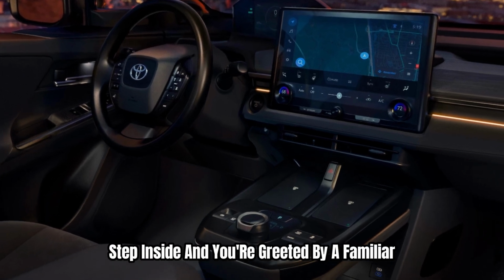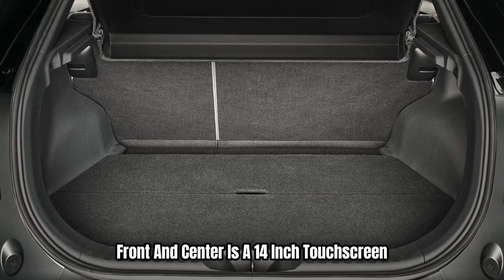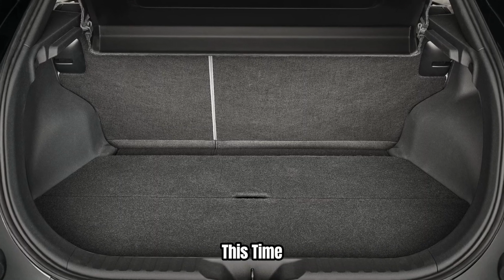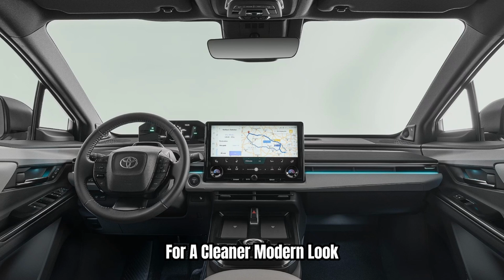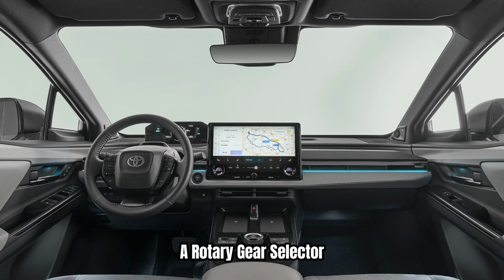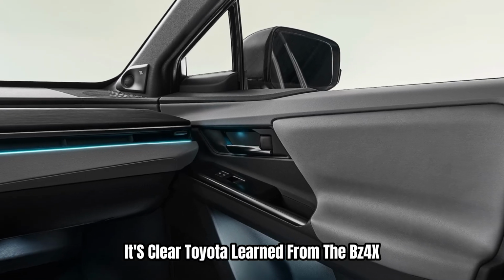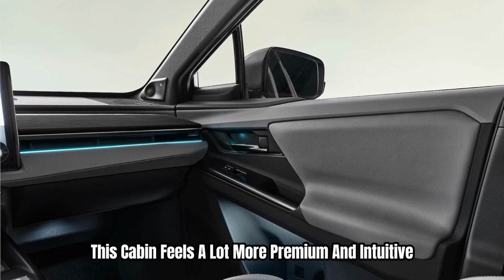Step inside, and you're greeted by a familiar but improved Toyota cockpit. Front and center is a 14-inch touchscreen running the latest audio multimedia system. This time, climate controls are integrated right into the display for a cleaner, modern look. There's also a digital gauge cluster, a rotary gear selector, and even dual wireless phone chargers in the center console. It's clear Toyota learned from the BZ4X. This cabin feels a lot more premium and intuitive.